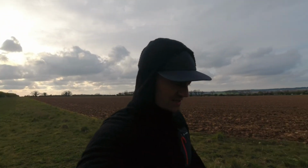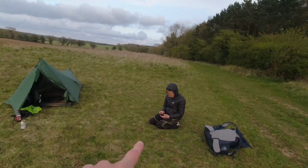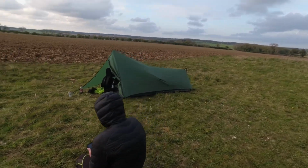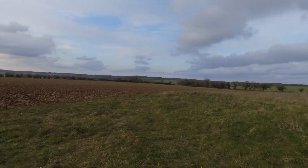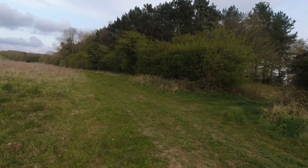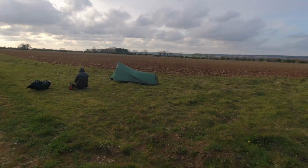Howdy campers, I'm all set up. Mr. Brown's a bit reluctant to set up here. He says it's too breezy and too cold. So he might be going the other side of the hedge. Lovely and remote up here. Well, we've just come up this little hill. We were going to go in the woods, but couldn't find anywhere, so I've pitched up here. I just collapsed. I said this will do.